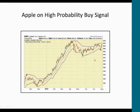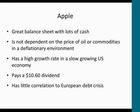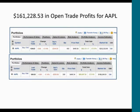So here's a typical super portfolio stock, Apple. Apple has a great balance sheet with lots of cash. It's not dependent on the price of oil or commodities in a deflationary environment. It has a high growth rate in a very slow-growing U.S. economy, and it now pays a $10.60 dividend and has little or no correlation to the European debt crisis. These are the typical characteristics we look for in these super portfolio stocks, and that's what has enabled us to outperform the markets by a wide margin this year by focusing on these stocks that are doing well in this kind of environment.